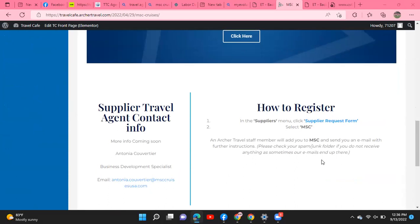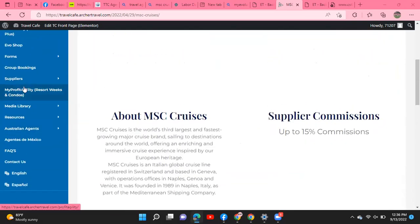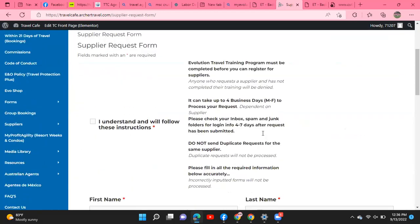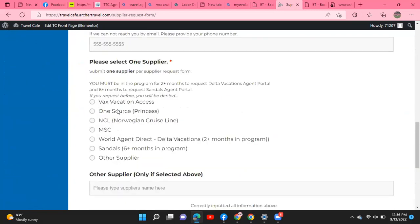With supplier MSC, that's one of the ones where you have to fill out the supplier request form. You can't register direct. If you haven't done that, that should have been your first step, guys. I always tell you in our new agent orientation, always fill out this form for all of these: Vax, Princess, Norwegian, MSC, even if you're not booking them, because now you have to wait 4 to 7 days to get approved.